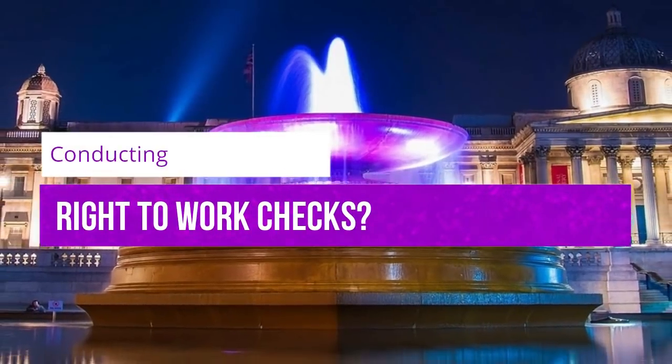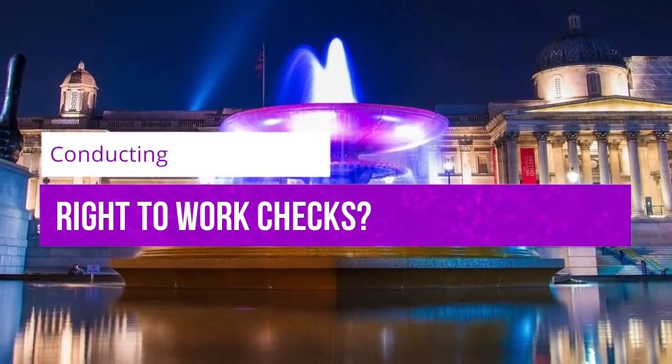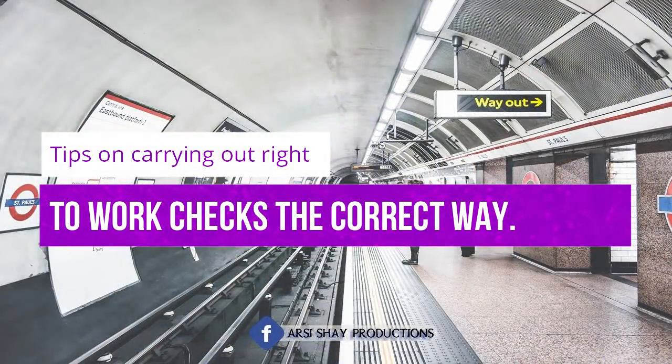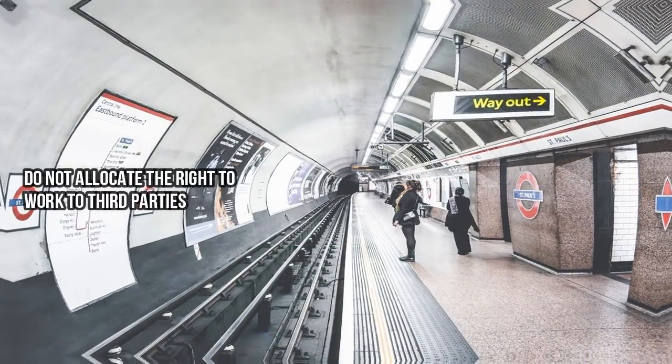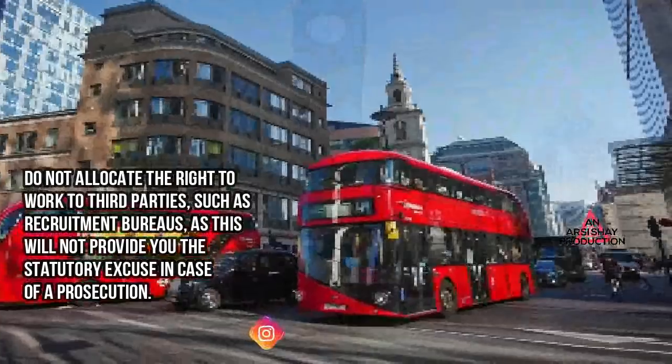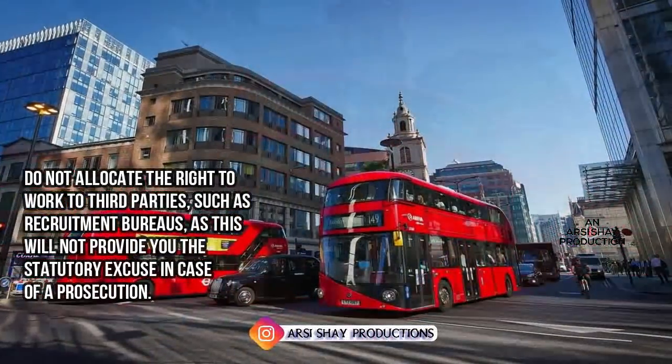Conducting right to work checks. Tips on carrying out right to work checks the correct way. Do not delegate the right to work checks to third parties, such as recruitment agencies, as this will not provide you the statutory excuse in case of a prosecution.